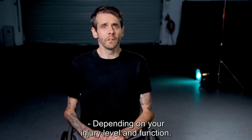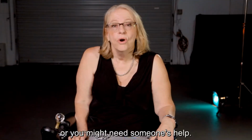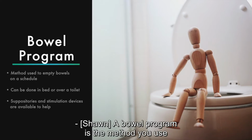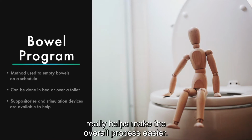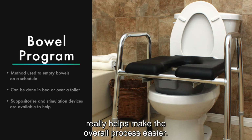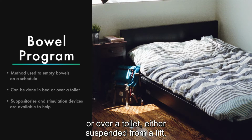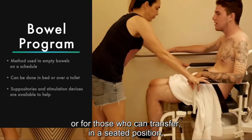Depending on your injury level and function, you may be able to complete your bowel routine alone, or you might need someone's help. A bowel program is the method you use for emptying your bowels. Pooping on a regular schedule really helps make the overall process easier. Bowel programs can be done in the bed or over a toilet, either suspended from a lift or, for those who can transfer, in a seated position.